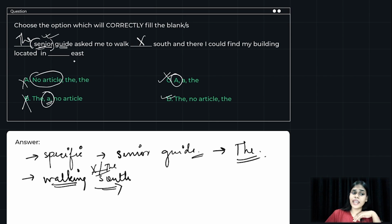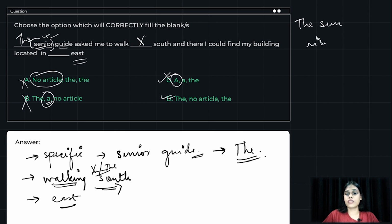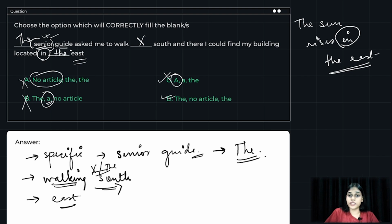Now, again we have a direction over here, but should it take "the"? Yes, it should. Why? Because here now we are talking about a particular direction. Where should the building be? It should be in the east. For example, when we say the sun rises in the east, that means we're talking about a specific direction which is preceded by a preposition. In the east. Again, here we have a preposition over here, hence it should be followed by "the," that is a definite article, before east. Why? Because here we are talking about a specific direction.